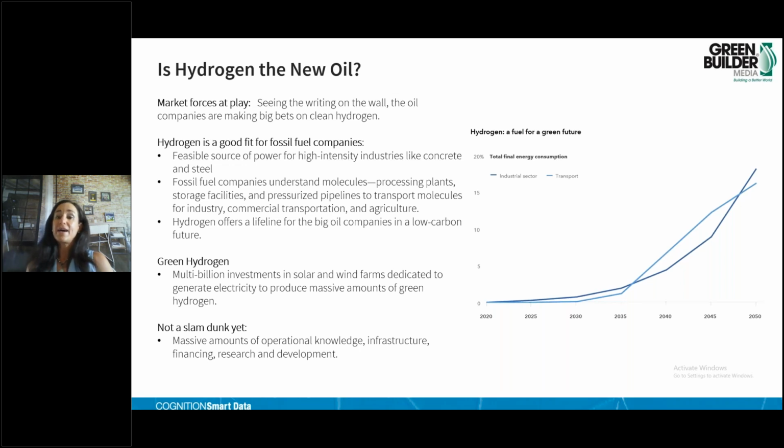So really, we're looking for green hydrogen, which is the result of splitting water into hydrogen and oxygen using renewable energy. And that represents the big time moneyball for the fossil fuel companies, so much so that companies like BP and Total and Shell are investing billions of dollars into green hydrogen. As one example, BP is leading a $36 billion investment in the Asia Renewable Energy Hub, which is installing a 26 gigawatt solar and wind farm in Western Australia, dedicated to generating electricity specifically to produce about 1.6 million tons of green hydrogen annually. So I think there's a lot of investment here. It's still a long game. There's still a lot of investment and research and development that needs to take place.